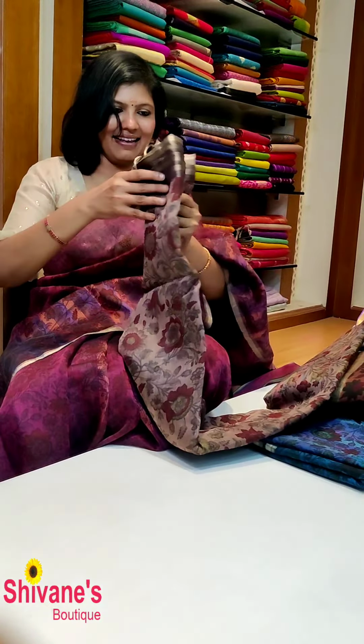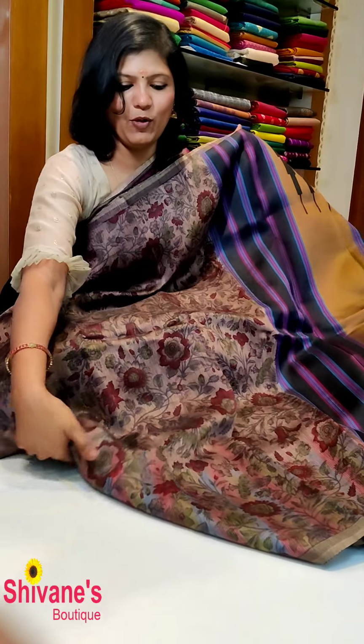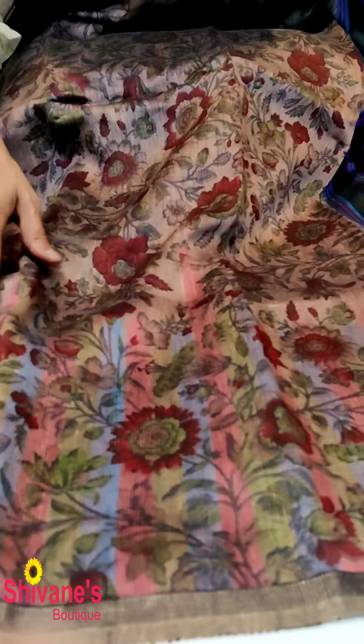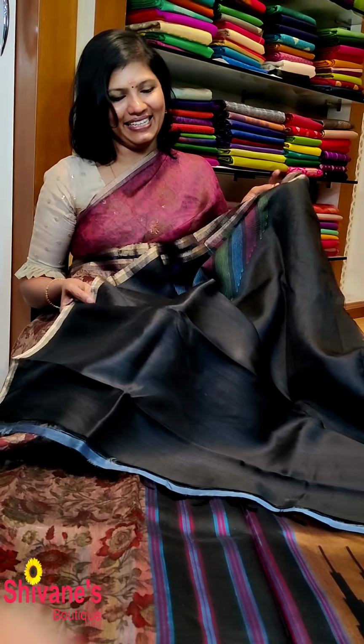I've got nice colors in this with the same concept. So this is the next color. So we have got three beautiful colors in this. See this. This is how the saree is, and in the border portion, you can find nice minute thread kind of temple designs on the border. And this is the pallu part for this. It's a traditional pallu, and you have got a contrast matching black color blouse.